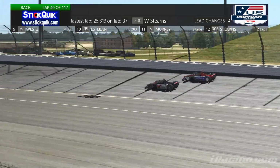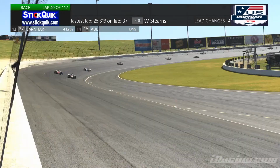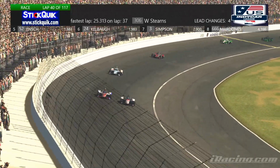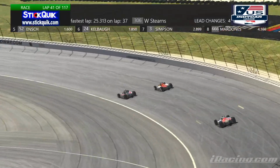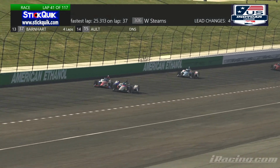And right now double file up front. 40 on the board of 117. It's got Ryan Bowles, David Zaleski still battling it out for the race lead. David to the top lane, on top of Ryan Bowles. Ryan Bowles trying to hang on out front using that inside line.